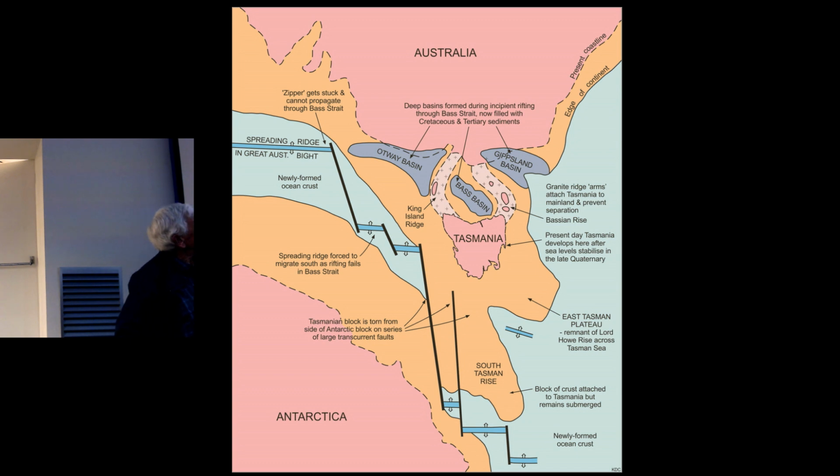Otway and Gippsland are mainly in Victorian territory, and they're the ones with the oil deposits. Bass Basin is entirely in Tasmanian territory. It didn't have any oil, probably still doesn't have it, but did have a gas deposit. More about that in a minute.